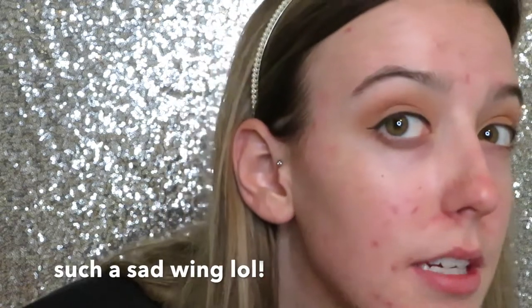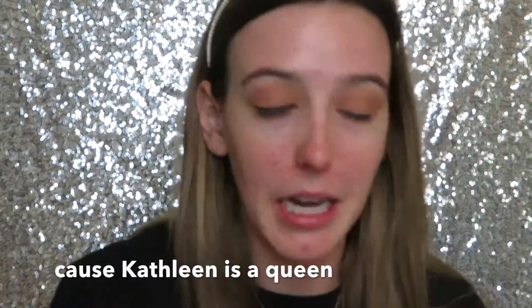Okay, so I think attempt two turned out better. As you see, it's just the tiniest little wing. Once I tight line, it's going to look better, because I always feel like a winged liner looks weird until you put regular eyeliner on the tight line. So I know this is not perfect. Obviously, Kathleen did a way better job than me, but I thought it would be fun to try and see how I could do this look, since I watch tutorials and sometimes it's like, man, they make it look so easy.